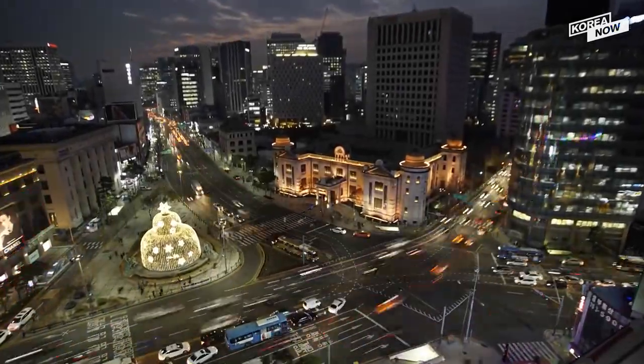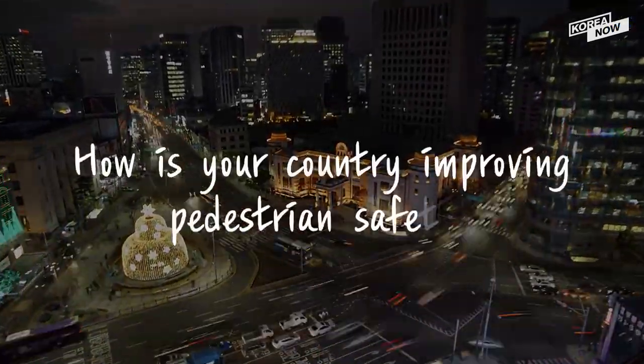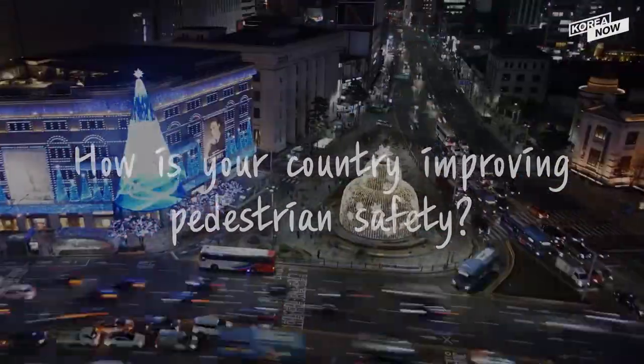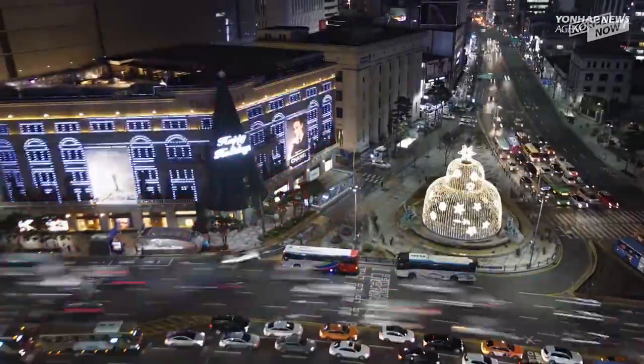Tell us what you think in the comments below and share how your country is working on enhancing road safety for people of all ages. Because in the end, we should do everything to save every life we can.